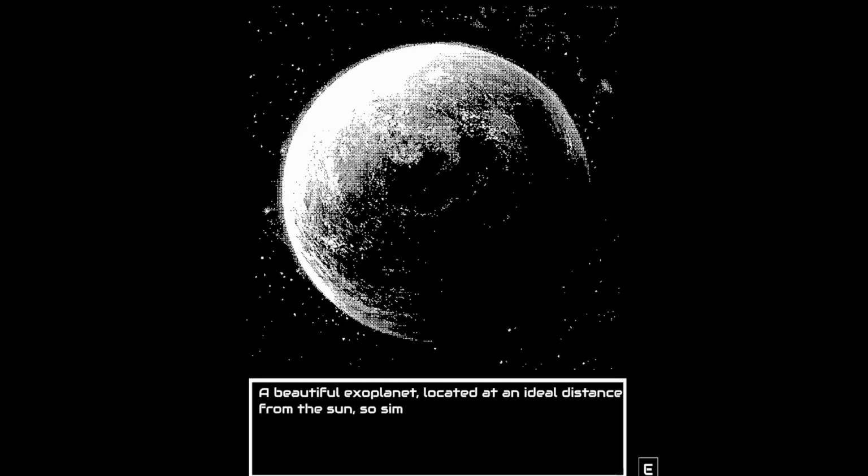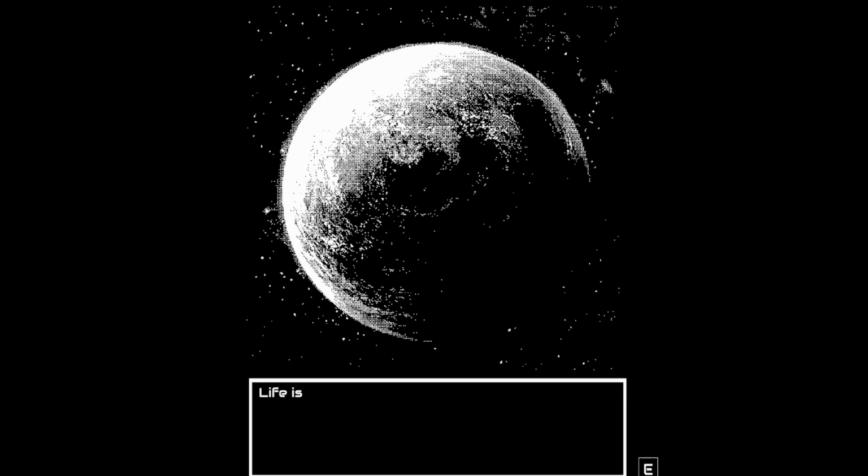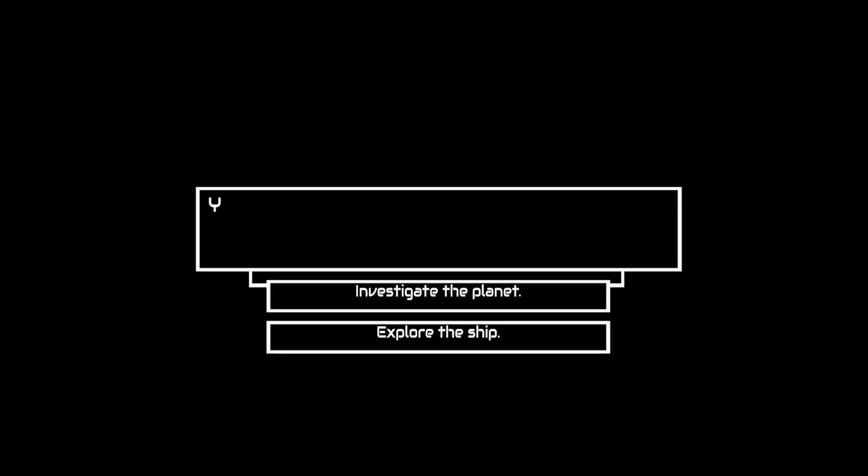A beautiful exoplanet located at an ideal distance from the sun, so similar to Earth but slightly larger in size. Super Earth. Life is possible on such a planet, and this expedition is yet to find out if it exists there. The planet was given the name Ackerman 10.